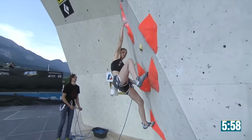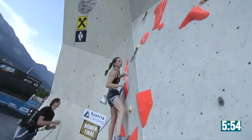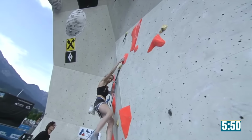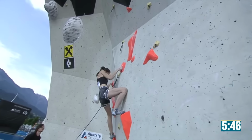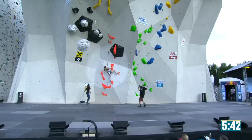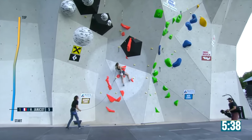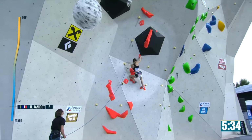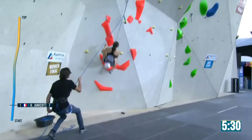Women's final will be followed by the men's. And a fairly straightforward start for the women, not too bad. Out to a blocked side pull there with the hand, but a fairly steady beginning for them. Locks off that right hand, pops out to the side pull. Yeah, it definitely looks steady, but any of these moves could feel kind of uncertain, could throw off the athletes. So she looks like she's being a little bit careful just to be sure that she finds... Well, there we go.